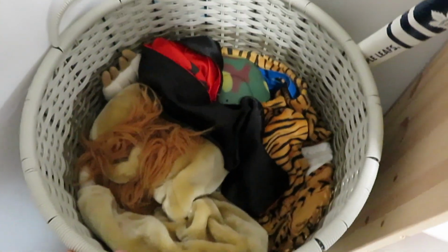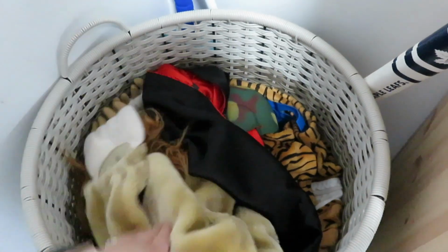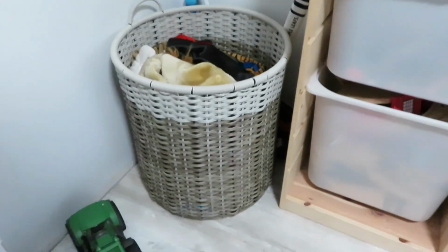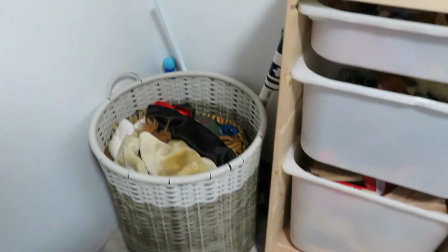This big basket is all of our dress-up clothes. It looks a little bit empty, so I wonder if the girls have a couple of their dress-up dresses hanging up in their closet, but that's the majority of our dress-up clothes, just sitting in that basket. I love having it just accessible because they love to dress up, but it also looks nice and neat.